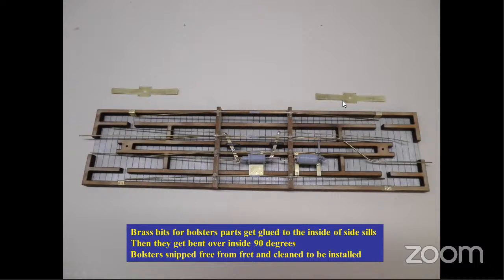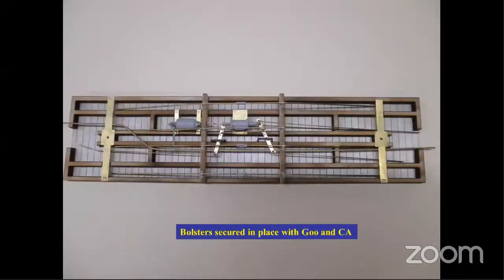These are the bolster pieces. They're in the fret. You snip them free, clean them up to be installed. And that's what they look like after they're in place with a little bit of goo and CA. The CA actually is out on the end. It's goo and CA on the center, wood to brass. I guess you could have soldered this here if you're really, really careful and not burning the wood. The CA underneath that might have been a little messy. So you could deviate from this and get a little adventurous with a soldering iron if you really, really felt like it. You're more daring than me.